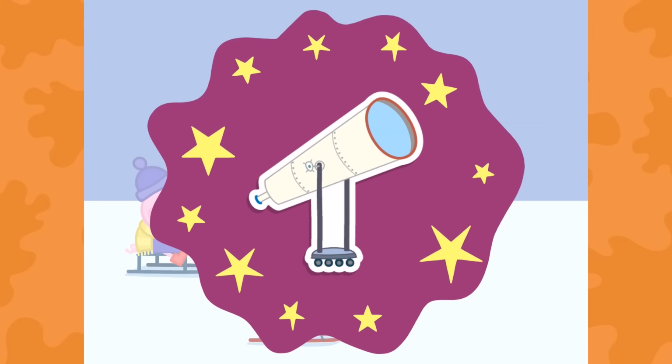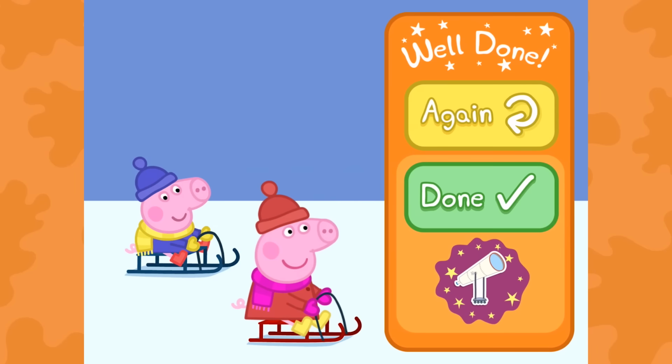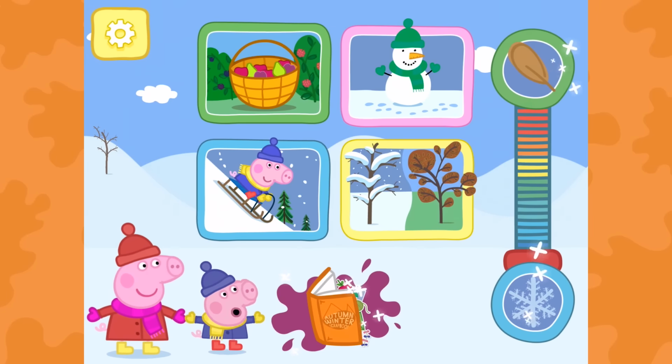Well done. There's a new sticker waiting for you in your scrapbook. That was great. Tap the yellow button to have another go, or tap the green button if you've finished. Choose which game you want to play, or go to your scrapbook.